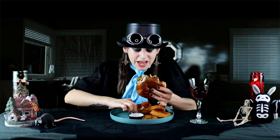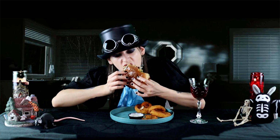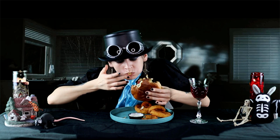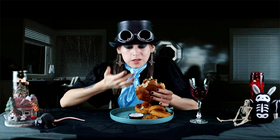But I think this is a great sandwich because all the flavors mix in well together. There is a kick, but it's not overly spicy. It is a massive sandwich, so I gotta give it that.